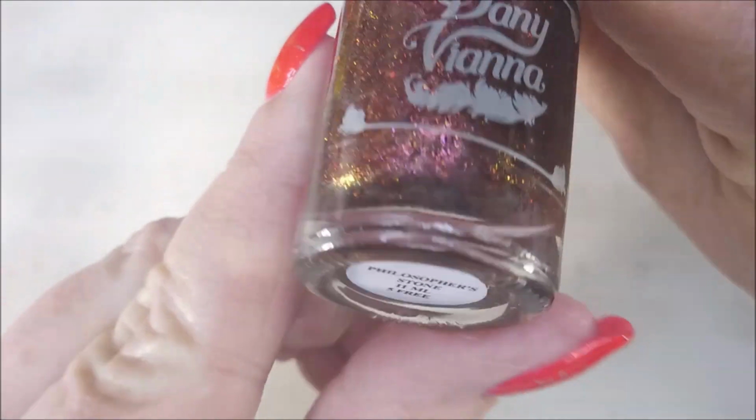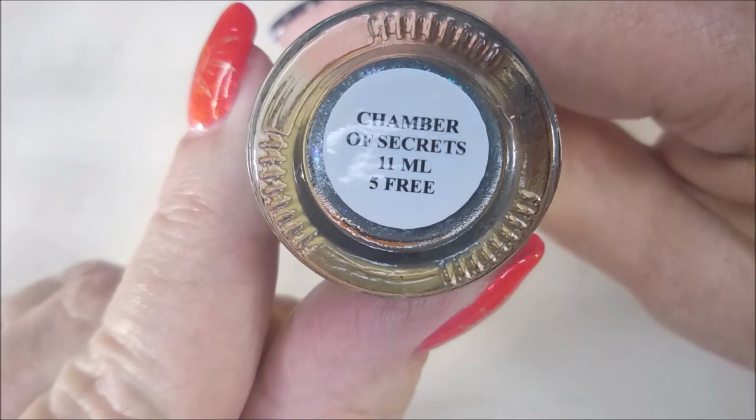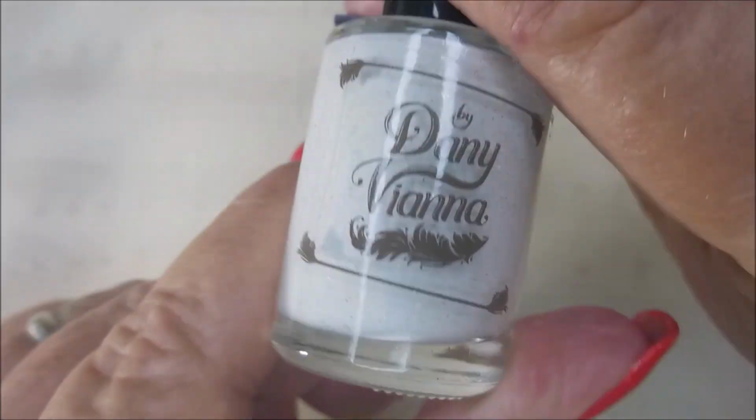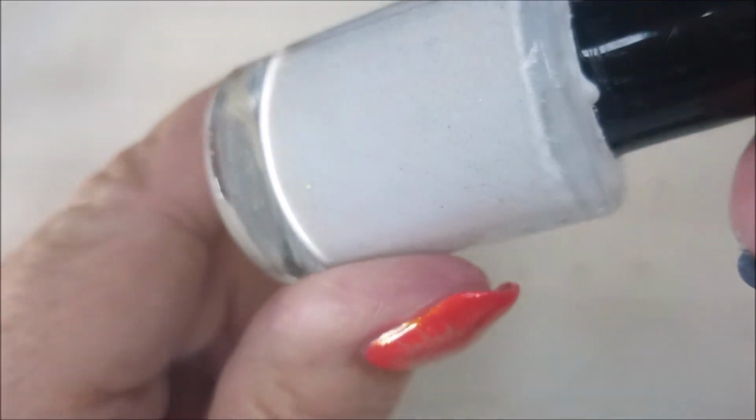Anybody got any idea what this is about? Yeah, another Harry Potter. Philosopher's Stone, and this one is Chamber of Secrets. So yeah, I had to go get those. And then she sent as a special gift Brindle. It's the gift with purchase.